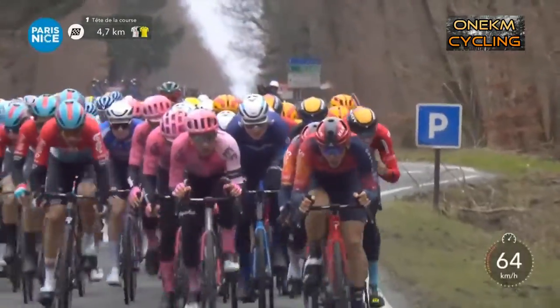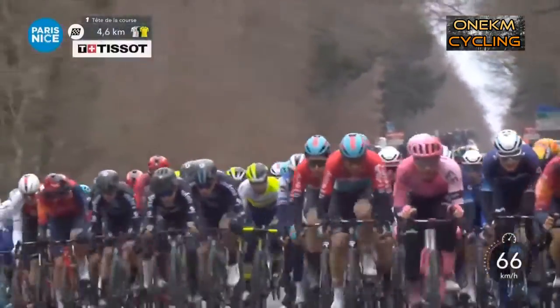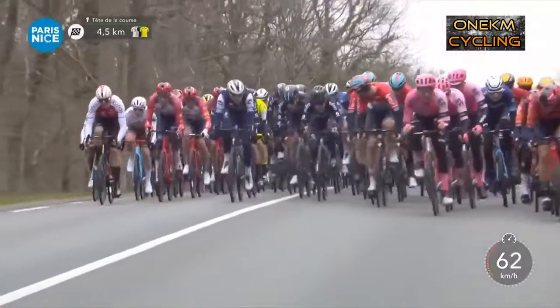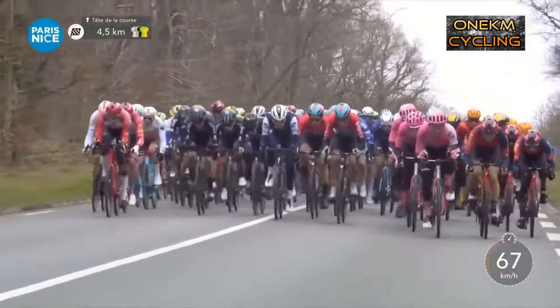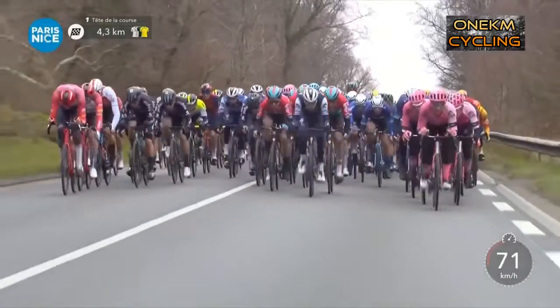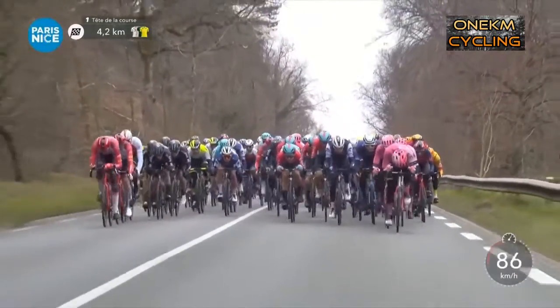It's Ben Swift here at the front. Valscheid on the left-hand side in the red and white. Oh, there's a nervous move left and right as they try and get to the front from Trek Segafredo. You need the big front rings on here, otherwise you're going to be pedaling into nothing.